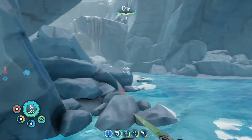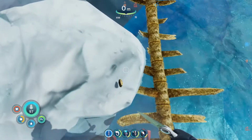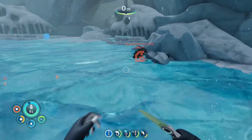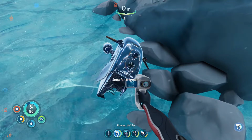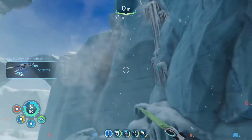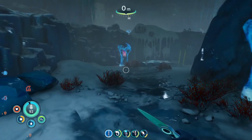Hey, buddy. I don't know how to handle you in the wild. A bone? Huh. I wonder what of. A Snowfox fragment. This might be our last one needed. It is. Could maybe build one of them. Ooh, I've got a ladder in here.